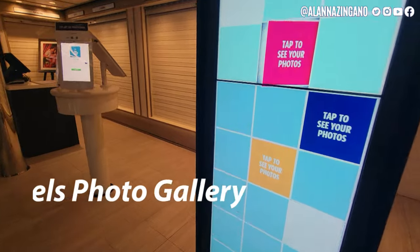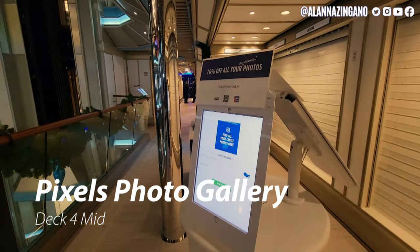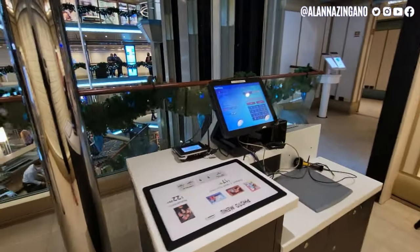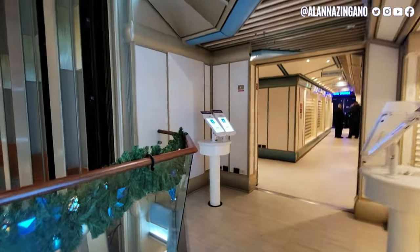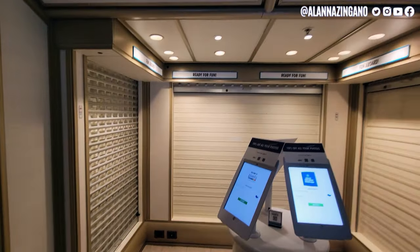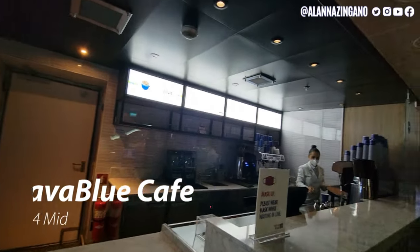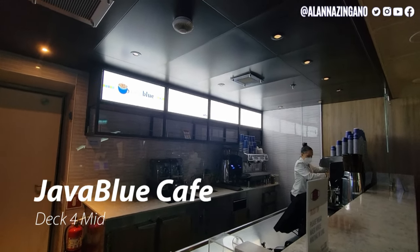All right, so here we are, Pixels. You can see the photos. They'll print them here and they have them digitally as well on these kiosks. So if you enjoy the hunt, your photos will be put up here as well. Very dark Java blue. Freshly brewed coffee here. This is extra.